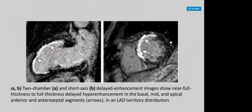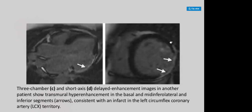So in two chamber and the short axis view, there is delayed enhancement in these areas, which tends to show the full thickness delayed enhancement in the base, mid and apex, anterior and anteroseptal segment in the LAD distribution. And the three chamber and the short axis delayed enhancement images. So this is how it looks like in the other patient, when there is a transmural hyper enhancement in the basal and mid inferolateral segment. So what does it mean? It means there is an infarct in the left circumflex territory.